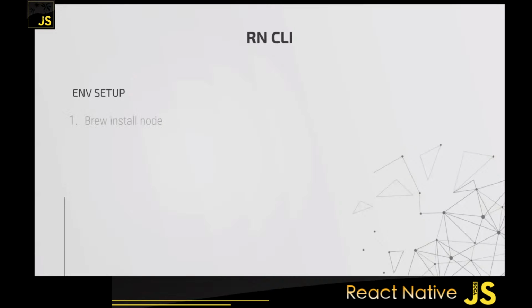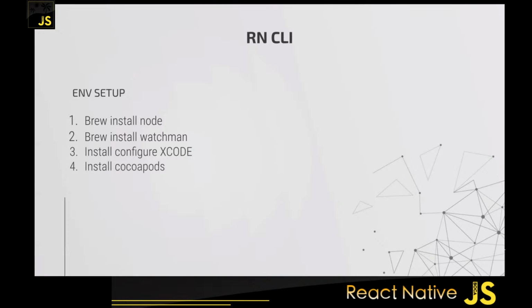So to get started with CLI, you have to have Brew installed on your system. Obviously Node to run all the npm packages, Watchman, and I just copy and paste the commands from the React Native CLI setup. You've got to install and configure Xcode because you're going to be doing a lot of work in Xcode. CocoaPods, those are really fun. They're not delicious. They're not the little cereal that my daughters eat. They're a pain in the you-know-where to install and configure. Then you'd be able to just do npx react-native init, and then whatever you want to call your first app. So you have to go through all those things.